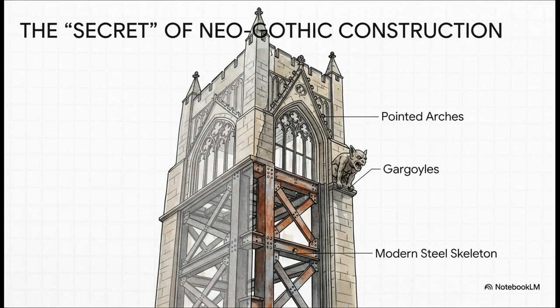And this is how they pulled off that ancient look. You get the classic pointed arches and those spooky gargoyles. But here's the secret sauce. All of that old world-looking stone was actually hanging on a revolutionary modern steel skeleton. It's this incredible mashup of ancient looks and brand new engineering.